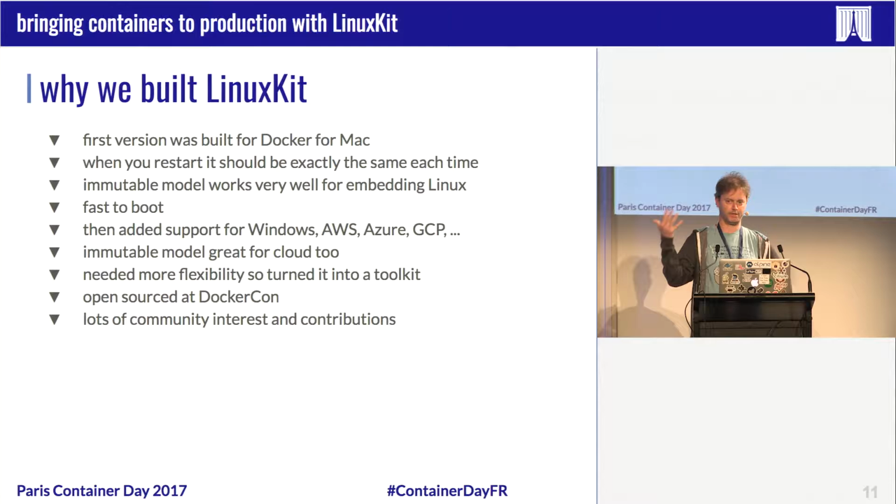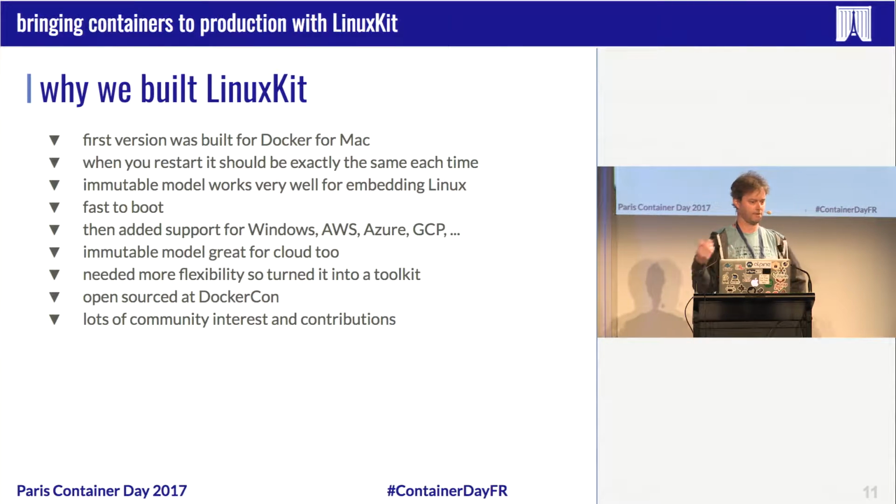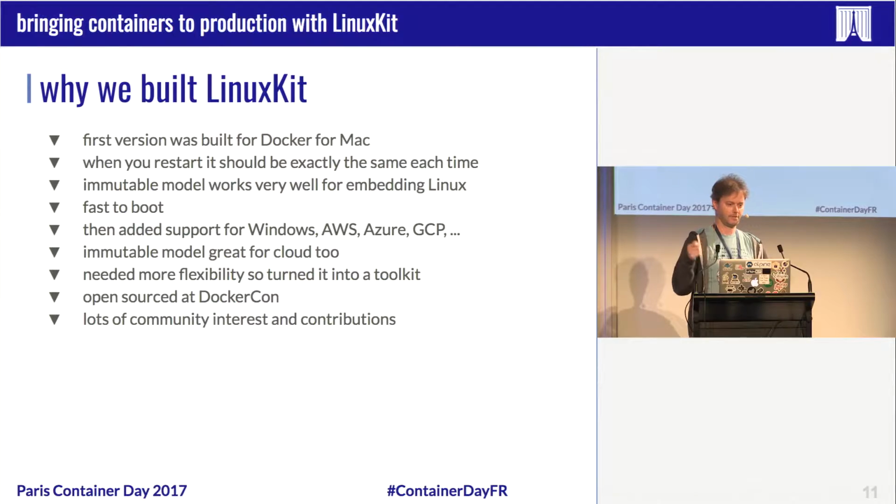It just sits there, it runs Docker, it runs your containers, and then it goes away again. And it's managed by an upgrade process for Docker for Mac, by the Docker for Mac app. It's not upgradable by the user. And then we extended this when we did Docker for Windows, Docker for AWS, Docker for Azure, Docker for Google Cloud. We did the same thing.